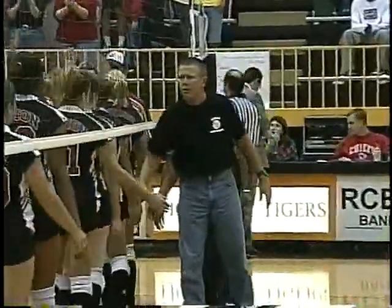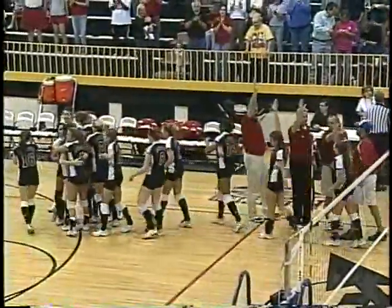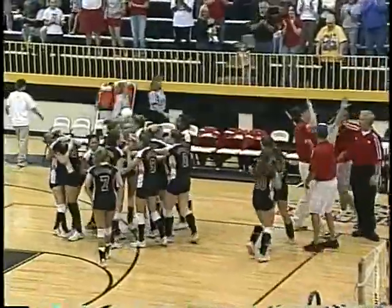We'll wrap up game, actually match number one, game number two after this timeout on Championship Saturday. It's the fourth game of the week on Cox Communications.